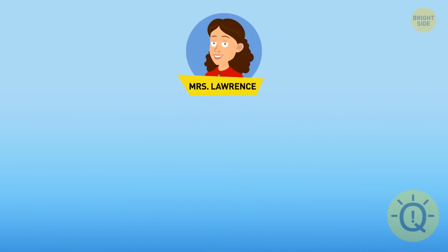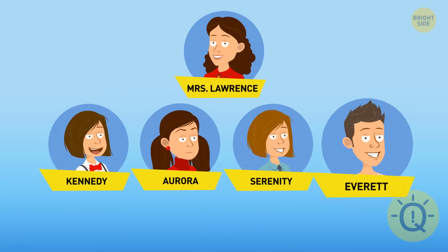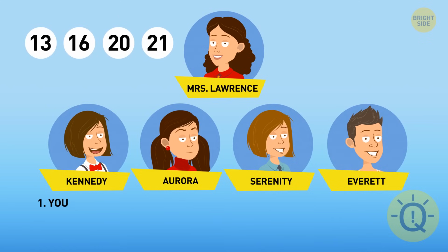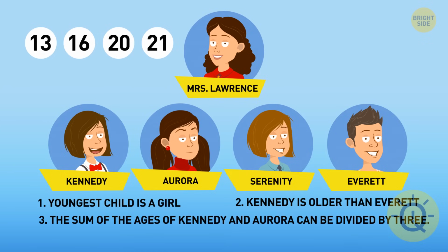Mrs. Lawrence has 4 children. 3 of them are daughters, Kennedy, Aurora, and Serenity. And 1 is her son, Everett. They are 13, 16, 20, and 21. Guess how old each of them is if the youngest child is a girl. Kennedy is older than Everett, and the sum of the ages of Kennedy and Aurora can be divided by 3.